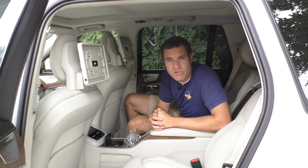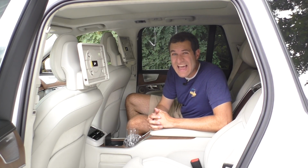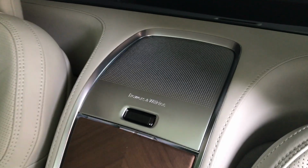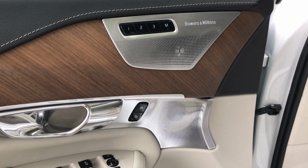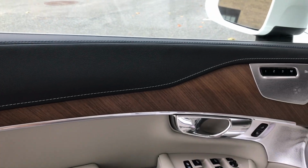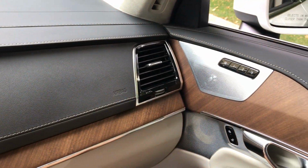Now, this car also displays its luxury status in a few other ways. For example, the sound system. This car has a 19-speaker Bowers & Wilkins sound system. There's speakers virtually everywhere you look, and some of them look really finely crafted. In addition, speaking of finely crafted, how about the wood on the door panels on the dashboard? It's this unfinished, beautiful wood that's really attractive to look at and gorgeous to touch.